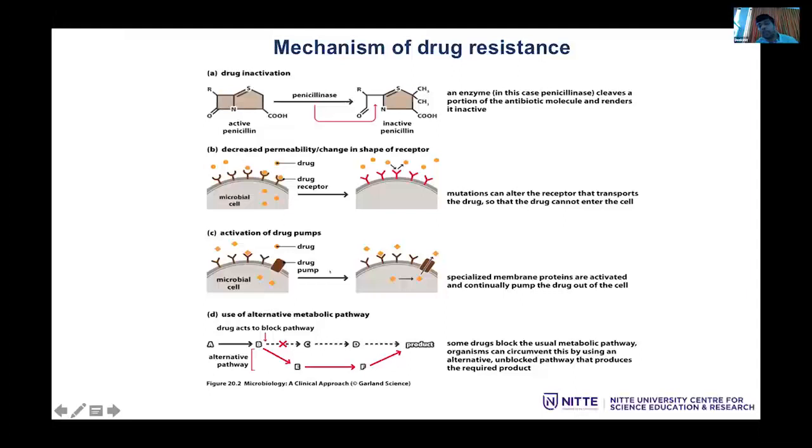Now, all these pathogens are also capable of showing drug resistance with different mechanisms. For example, some might have drug inactivation by producing penicillinase enzyme. Some show decreased permeability, or a change in the receptor might not allow the entry of antimicrobial agents into the bacterial cell. Some will have active efflux pumps, which mainly facilitate the efflux of antimicrobial agents. Some will use alternative pathways.